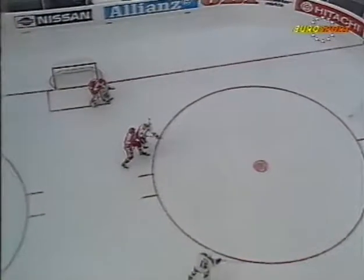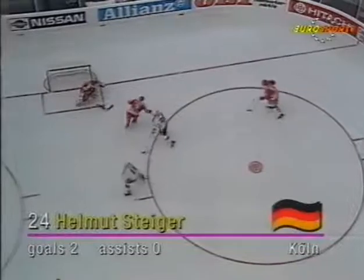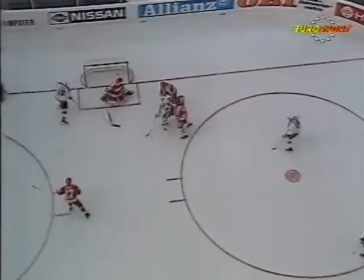Steiger was left all alone. And that levels the score. Take a look at this again on the slow-mo. Well, the Germans were moving the puck around well on the side boards. Heimer took the shot from the point. Mylnikov couldn't control it. Steiger was very quick to react. He was right on the rebound, put the goal behind him.